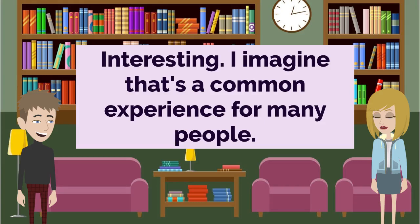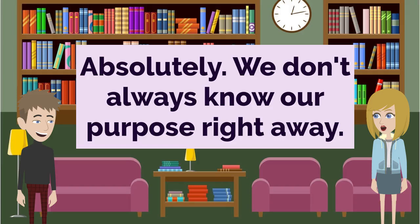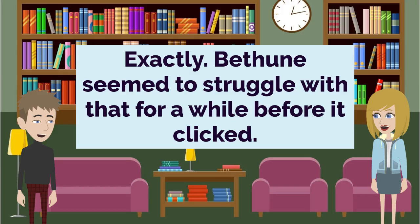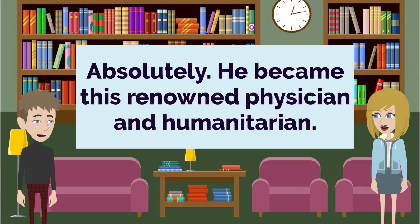Interesting. I imagine that's a common experience for many people. Definitely. It can take time and exploration to figure out where our passions truly lie. Absolutely. We don't always know our purpose right away. Exactly. Bethune seemed to struggle with that for a while before it clicked. But once he found his calling in medicine, he was able to make such an impact, right? Absolutely. He became this renowned physician and humanitarian.